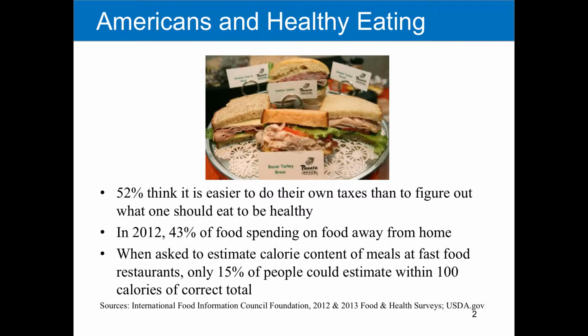And when people are asked to estimate calorie content of these meals made away from the home, they're not very good at doing it, right? They really seem to struggle at figuring out what the calorie content of these items is. So the typical response, I think, for most people is to say, well, let's give them information.